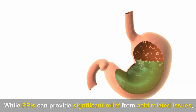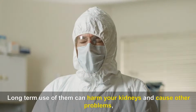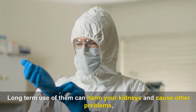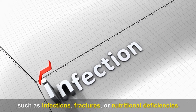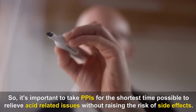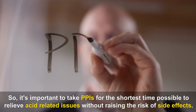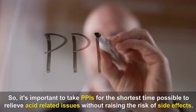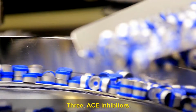While PPIs can provide significant relief from acid-related issues, long-term use of them can harm your kidneys and cause other problems, such as infections, fractures, or nutritional deficiencies. So, it's important to take PPIs for the shortest time possible to relieve acid-related issues without raising the risk of side effects. 3. ACE inhibitors.